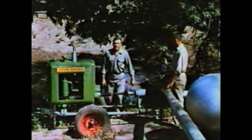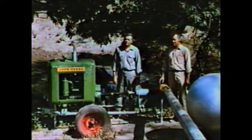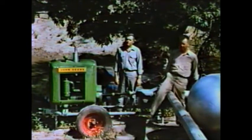Some of the irrigation water in Fillmore County comes from the Blue River. It's pumped by smaller engines like this new John Deere four-cylinder 40 horsepower model. Say, gentlemen, are you the two O'Connor brothers? Yes, I'm Paul and this is Ralph. Glad we found you. We'd like to hear about your experiences with irrigation.